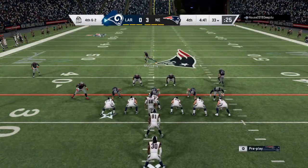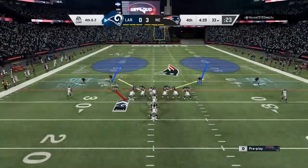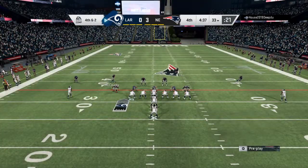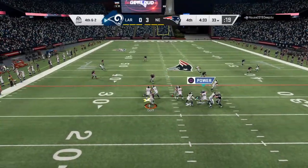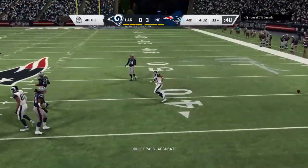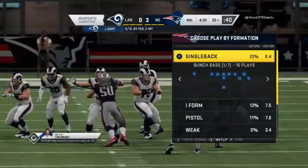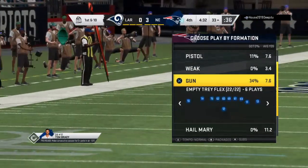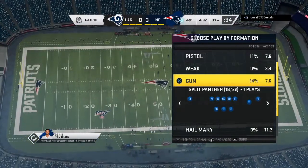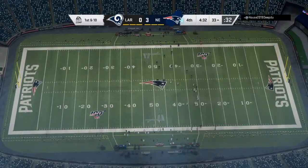One score down. Here we go. They're going to go for it here on 4th down. The Rams going for it on 4th. Gone. And that is incomplete. No luck for the Rams as they fail here on 4th down. And the Patriots take over, and they're going to have terrific field position.